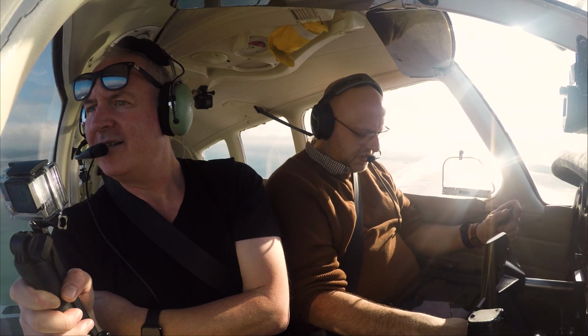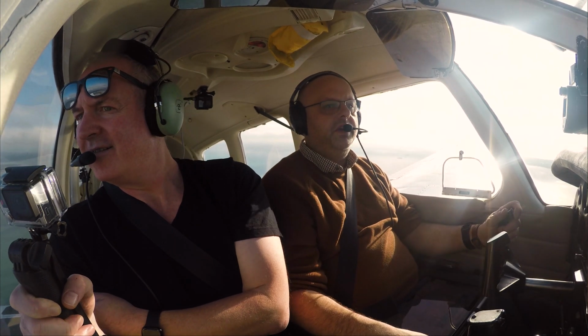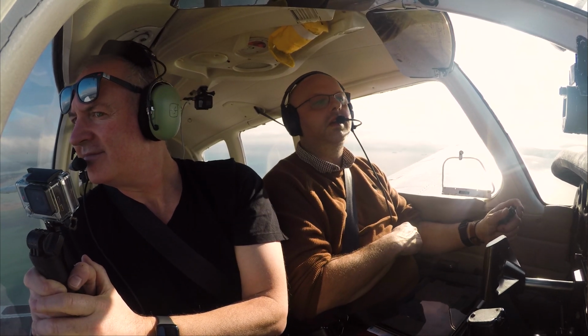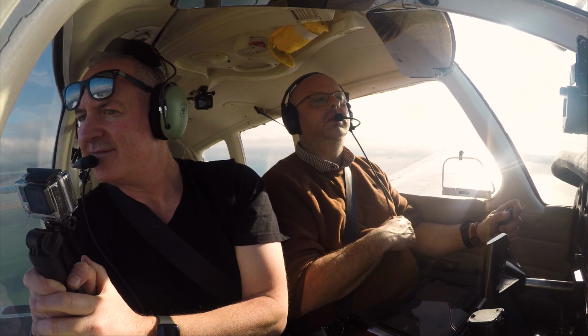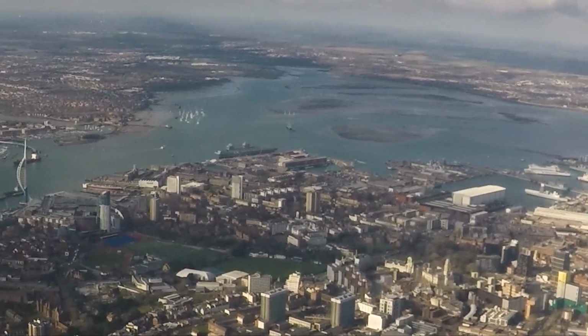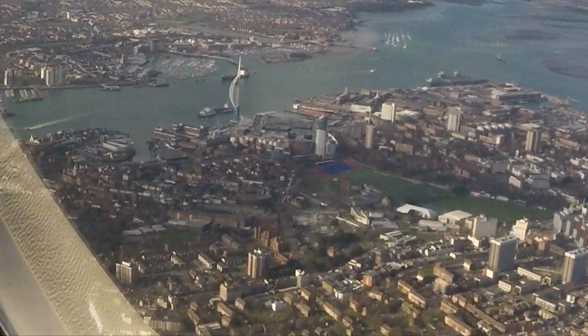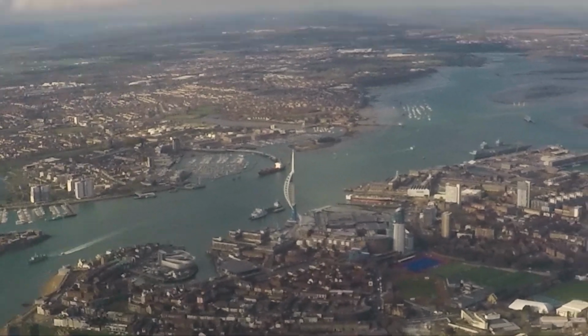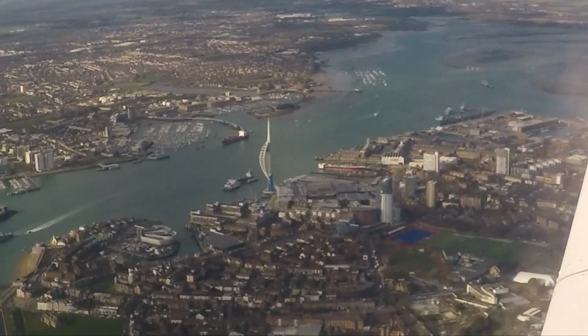Golf Sierra Delta's at the Spinnaker Tower and turning southbound for the Isle of Wight. Golf Sierra Delta, roger, report ready to leave the frequency for Sandown. Oh, okay, Golf Sierra Delta. There's the Spinnaker Tower, and the Warrior, and the carrier. You can see the carrier there. Oh, excellent.